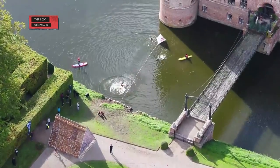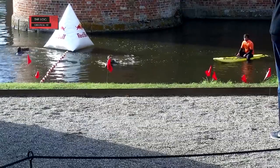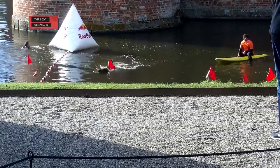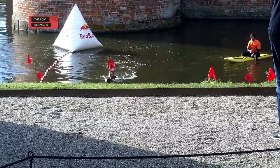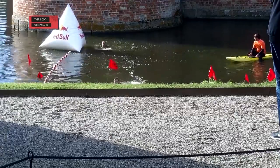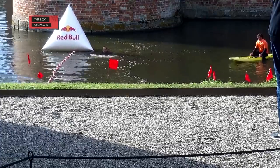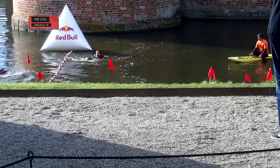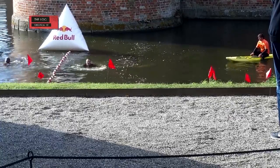Right, this is getting quite close now. Yeah, as I said before, I think it'll come down to who's the fastest swimmer today. Oh, yeah. So they've got to go around the Red Bull sign. And once you've come back with the log, you put it back on the hill. Then you've got to go up quite a slippery, muddy slope. How did you find that yesterday with the log? I think there's a net that you can walk up, which made it easier, but it's still muddy up there.